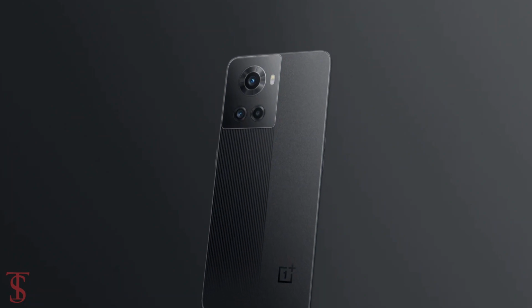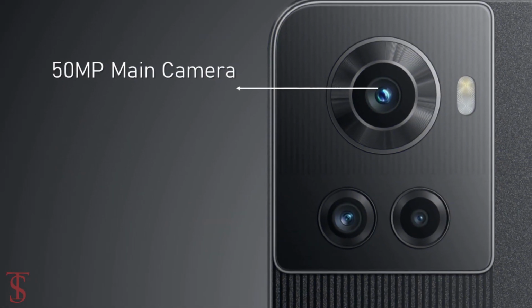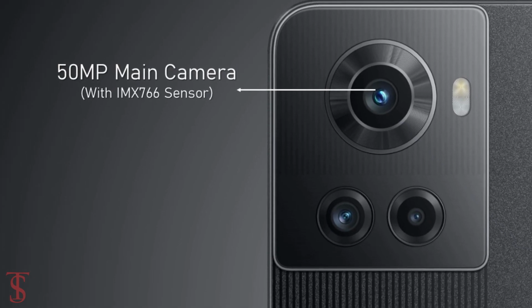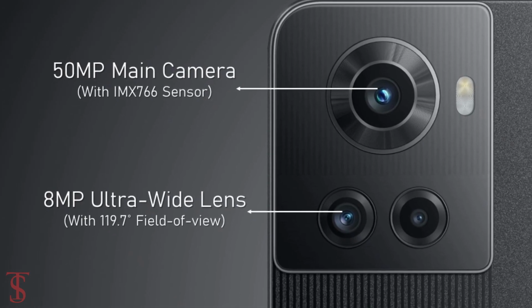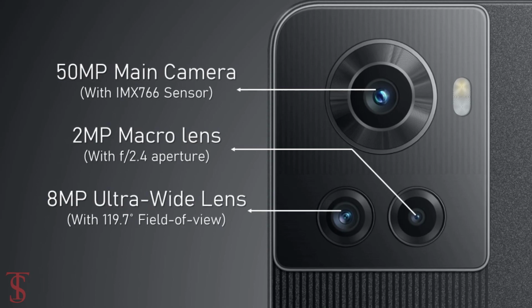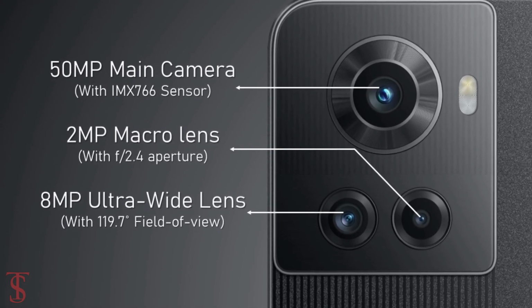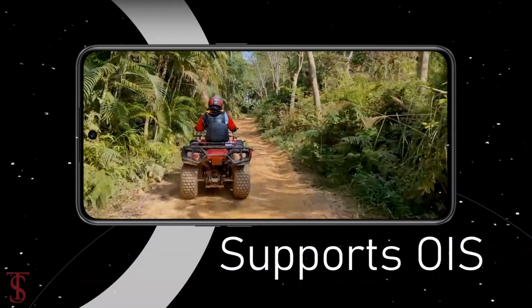In terms of camera, the OnePlus 10R supports a triple camera setup in a squarish module at the top left corner that includes a 50MP main camera with Sony IMX766 sensor plus 8MP ultra-wide-angle lens with 119.7° field of view and a 2MP macro lens with f2.4 aperture. The rear cameras of the phone can capture up to 4K videos at 30 frames per second and it supports optical image stabilization for stable video recording.